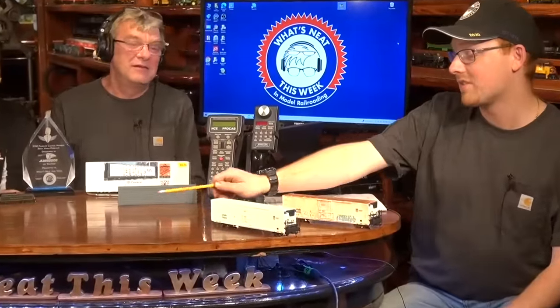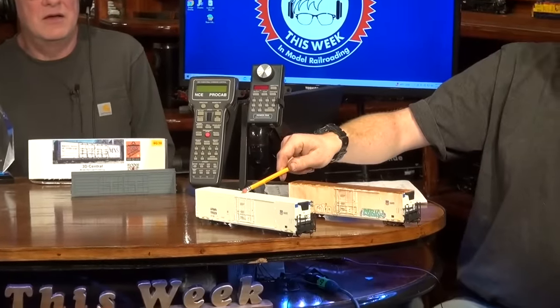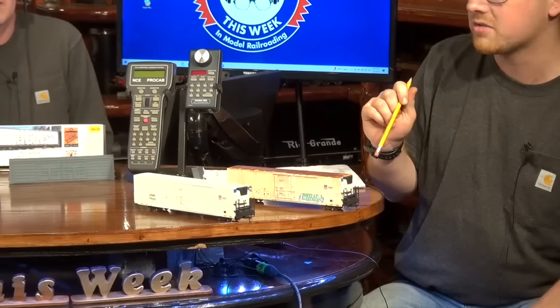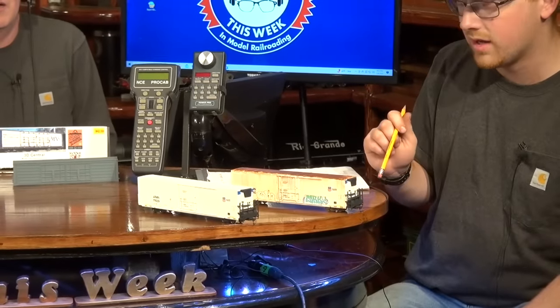So basically, I got a quick little weathering done. I don't want to say rat-a-tat, but I quickly got this done within 30 minutes. These are, well, I got three of them: the new Walthers Mainline 64-foot Trinity reefers with the Carrier refrigeration diesel units. And these are current modern cars on UP's roster.